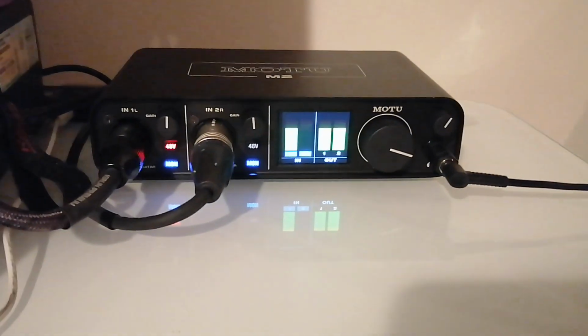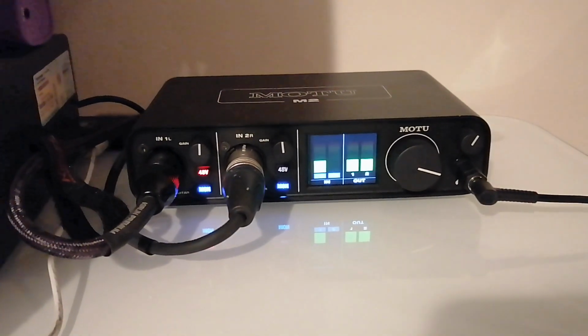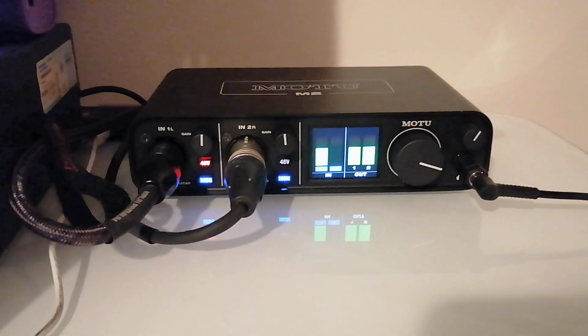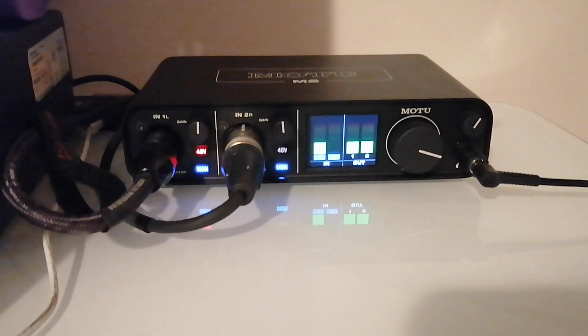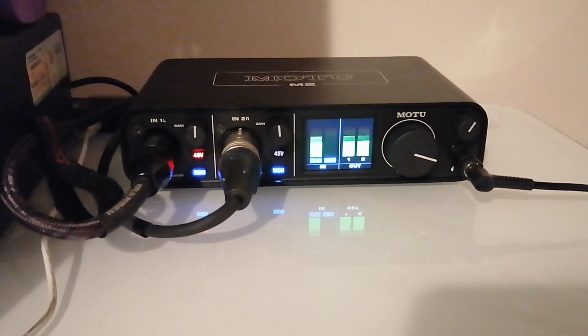So with this device, the Motu M2, or a Focusrite Scarlett, or a Behringer mixer, something that can convert your microphone into a digital signal through a USB cable into the computer, this is in my opinion what's going to really make your podcast shine.